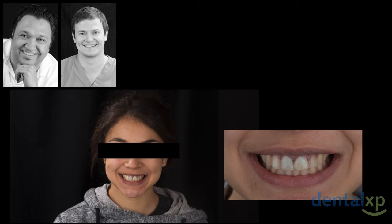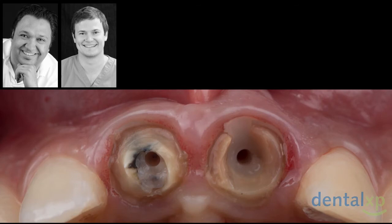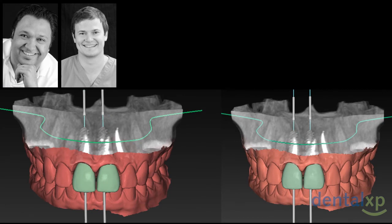And here we are with another patient that suffered from trauma when she was younger. She got many problems on those two central incisors, and now we are at a point that we cannot restore them anymore with conventional fixed prosthodontics, and we have to remove them and place implants. So same steps: we're going to take an intraoral impression, take a CBCT, merge those files, and build two things: a surgical guide and a temporary shell with wings on the side on the adjacent teeth. Here you can see the two implant positions.